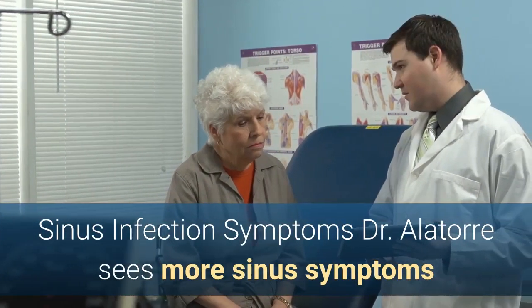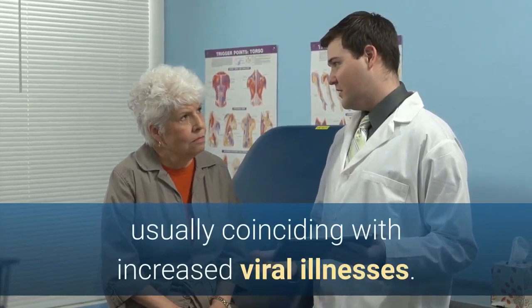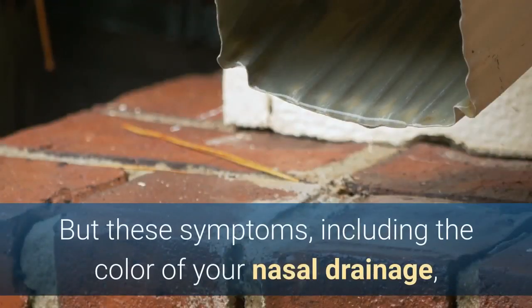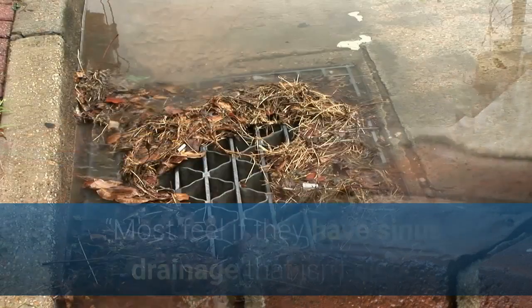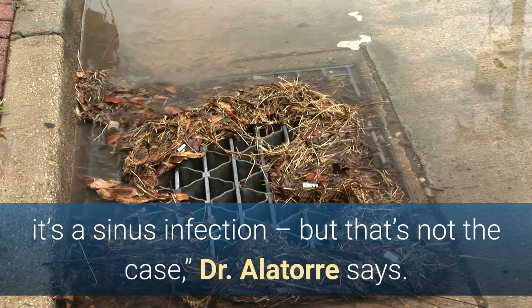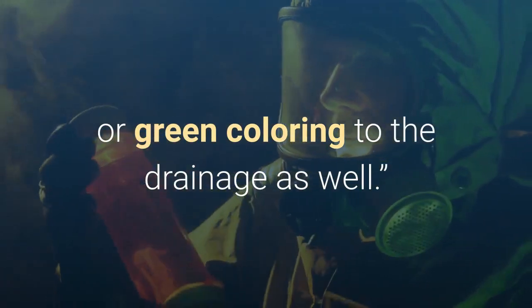Dr. Alatorre sees more sinus symptoms and complaints in the fall and spring, usually coinciding with increased viral illnesses. But these symptoms, including the color of your nasal drainage, don't necessarily mean you're going to end up with an infection. Most feel if they have sinus drainage that isn't clear, it's a sinus infection, but that's not the case. Dr. Alatorre says, most common cold viruses can also cause yellow or green coloring to the drainage as well.